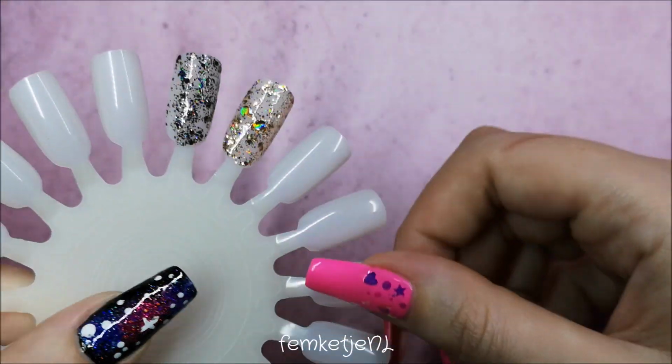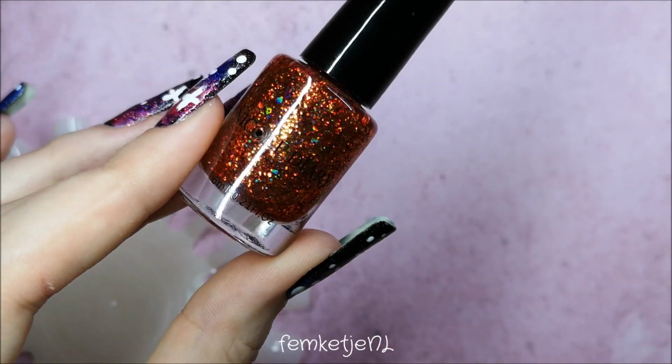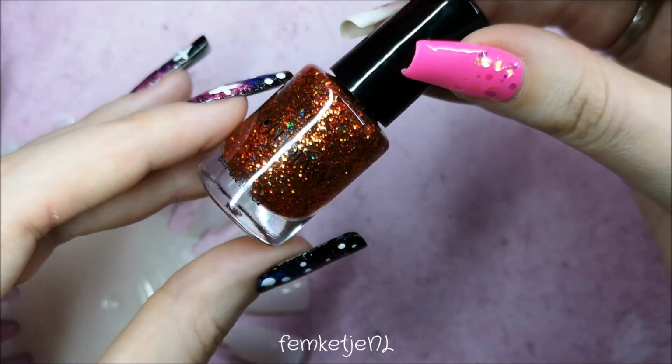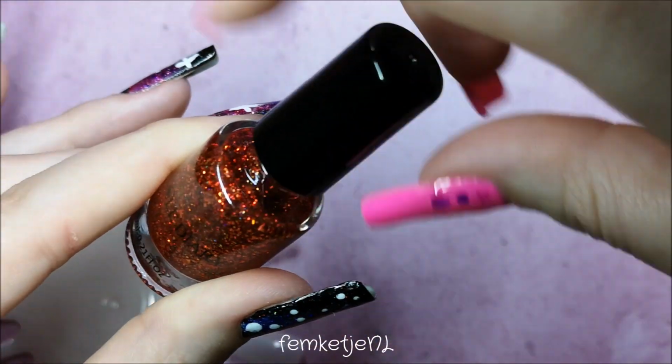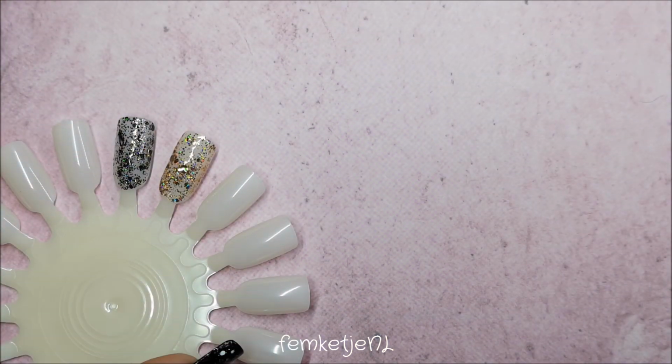These polishes are quite sparse, but there are some bigger glitters in here as well, which means that you can easily make this super opaque on your own nails. And the only downside is that these polishes don't have names but numbers.